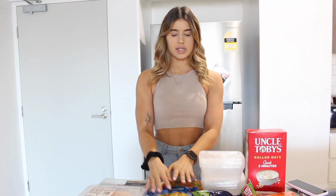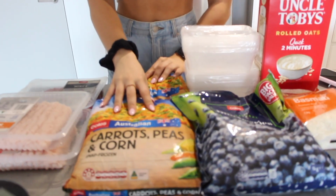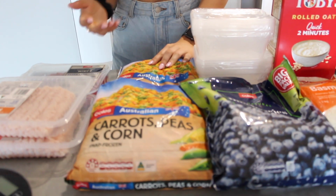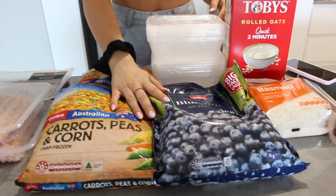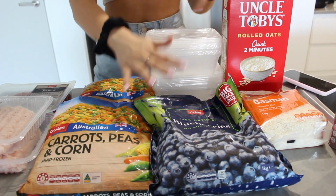For fruits and veggies, these are the only ones I have. I really like the carrot, peas and corn. It's just easier to mix into my meals and it's what I enjoy. Blueberries I have with my morning oats, so I won't necessarily meal prep this one, but just to show you guys kind of what I'm eating.